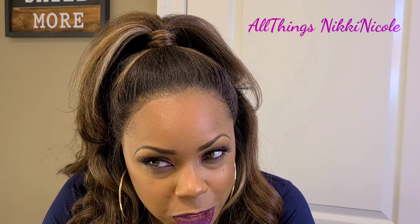I don't know what's up with it. Is it because of the lace, y'all? I'm really trying to figure it out. The lace is more expensive, so that's why wig costs are more expensive these days, because these units are coming out the gate now at $45, $50, and I don't understand it.